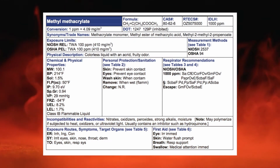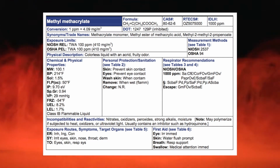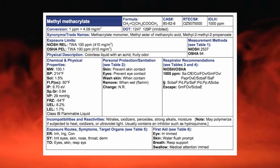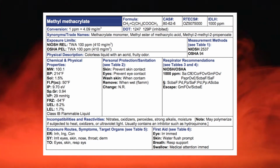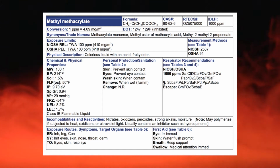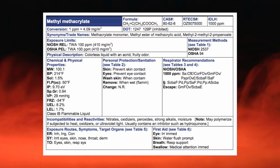So the first thing we said in the size up was that it was a gas. If you look at the physical description box, you notice what it says. It says a colorless liquid. So we have to tweak that. Our initial size up said gas, the book says liquid, so we tweak it. No big deal. Hot zone goes from 300 feet to 150 feet.